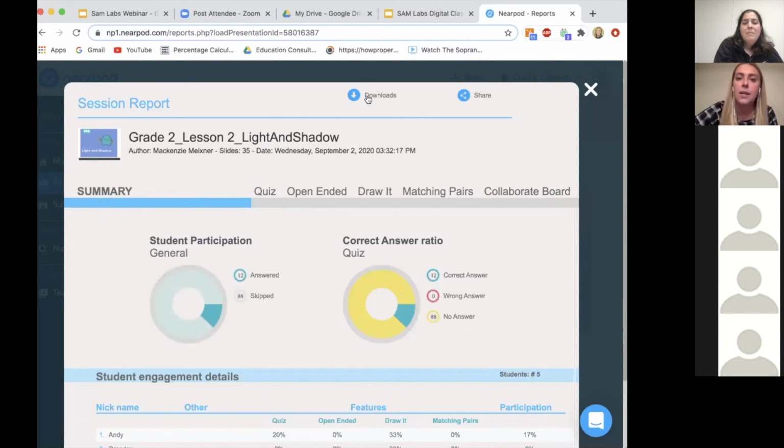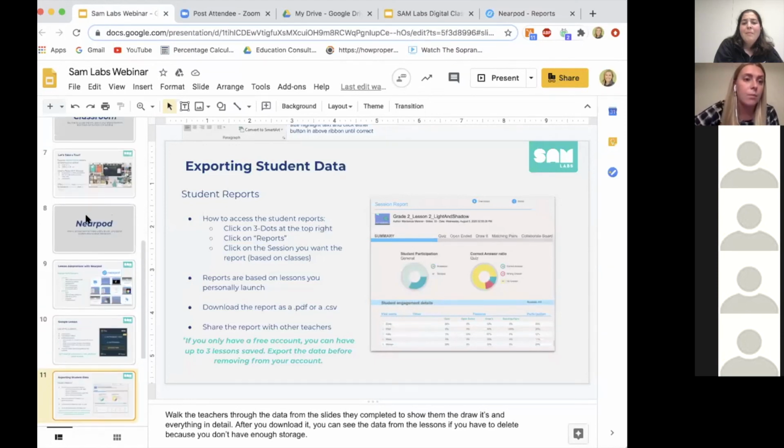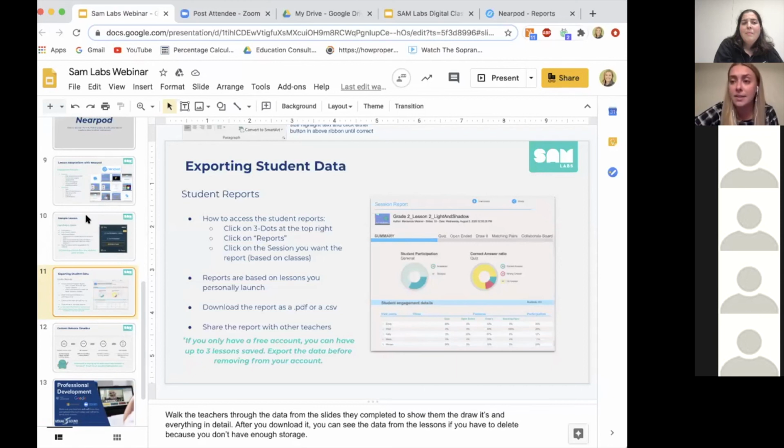And here's where you download it. So you can download it as a PDF or a CSV, or you can share it out with fellow teachers, parents by email, whatever that may be. So that's really Nearpod in a nutshell and how we've adapted through Nearpod our SamLabs lessons and what those kind of activities and content features look like.